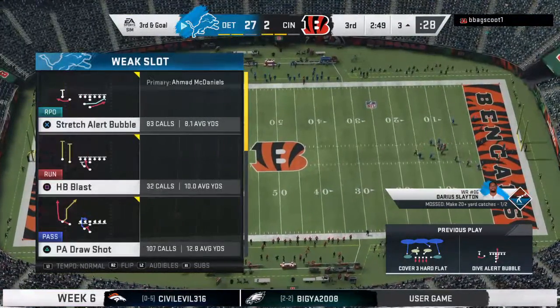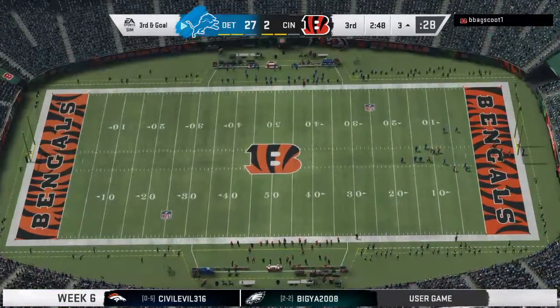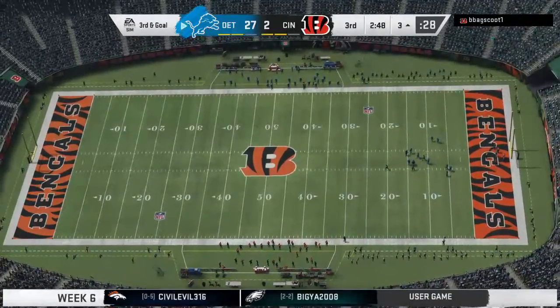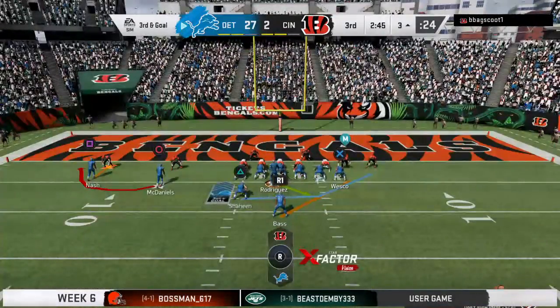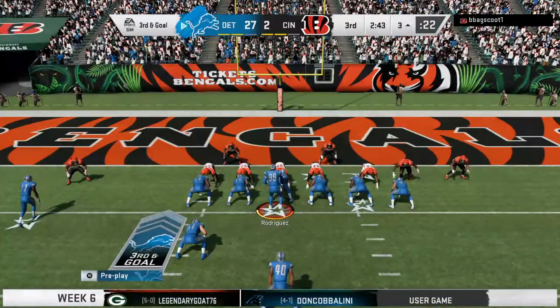Let's get it. Here we go. Set. 70. Indy. You ain't got nothing.